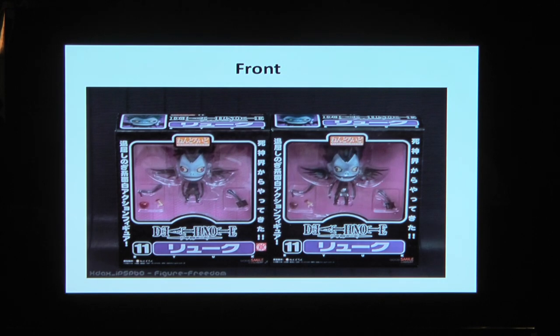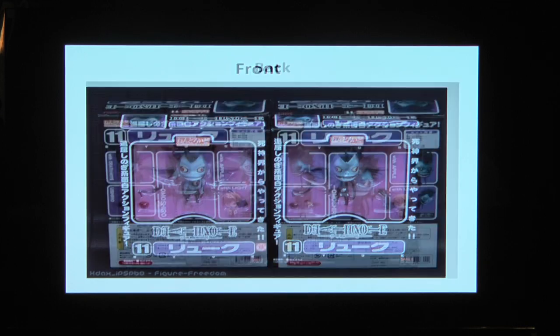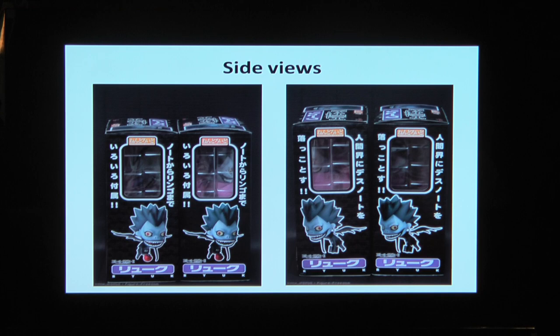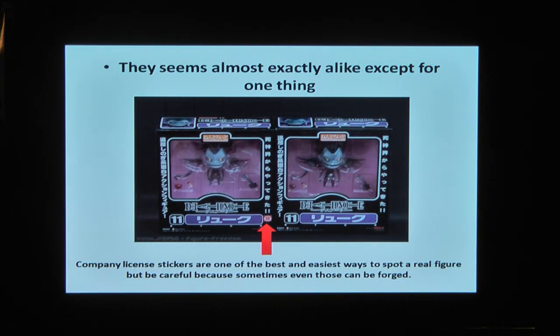All right, see like this. They look almost exactly alike because the bootleggers copied the box. From this one, I can tell, but only because I look at these figures all the time, and I can see which one looks weird. Let's keep going. Same, huh? Pretty good, bootleggers. All right. The only difference is that little bitty red thing.